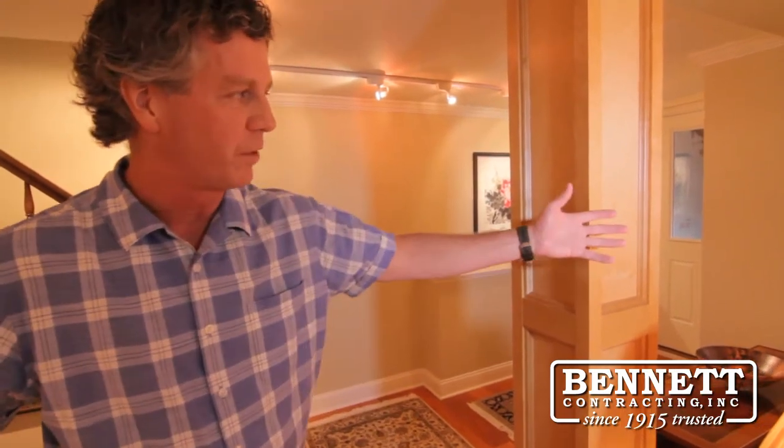This being a column which supports the center of the beam that we boxed in the matching cabinetry and extended it over towards the right-hand side here, which gave them this much larger opening so that when you come down the stairs, you flow right out into the living space and the kitchen area.